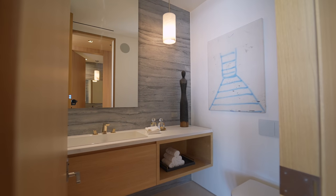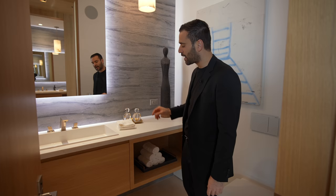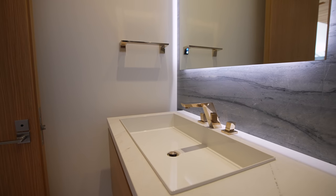We have the same limestone floors, floating vanity design, marble countertops, marble back wall with LED lit mirror. And Mikey, can we get a close-up? They have this really unique vanity sink with a thin profile. I just think it looks very elegant.